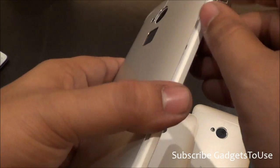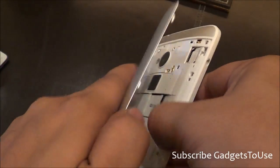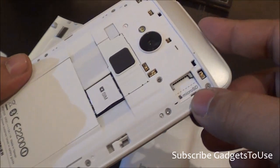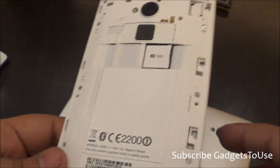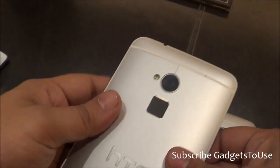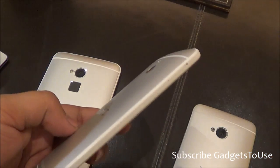Maybe with this one we can. Okay, so here we have a lock on this one with which you can remove the back cover, and here you can insert the SIM card into this device, which can be a normal size SIM card. A micro SD card slot is also there on the HTC One Max, so you will have the option of expanding the storage of the device with the help of a micro SD card on the HTC One Max. And when it comes to the One Mini, let me just take a look. On the One Mini, you do not have this feature.